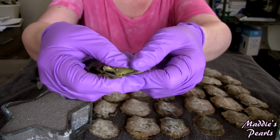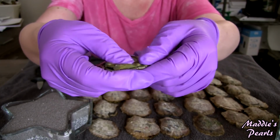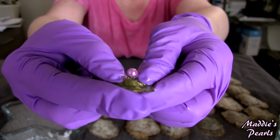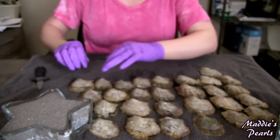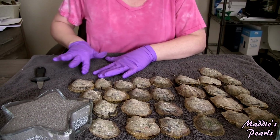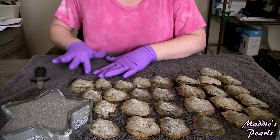So let's see what beautiful one we have this time. Oh, look at it, guys. It is the perfect, beautiful purple. First one, and got the color I wanted. Let's hope there are so many of this color in this shuck.